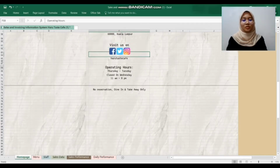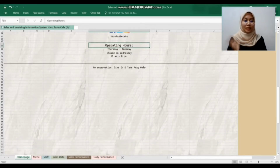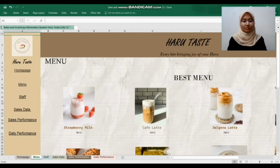Next, we also have the operating hours, whereby we operate from Thursday until Tuesday, and we close on Wednesday. And we open at 11 a.m. until 8 p.m. However, there is no reservation, only dine-in and take-away are available. So next, we will move to the menu.